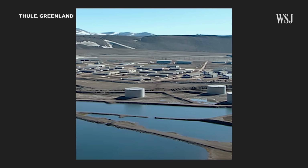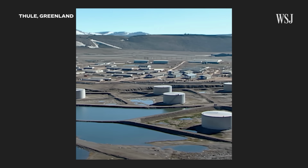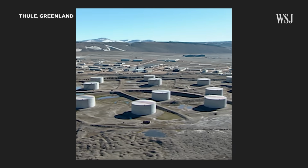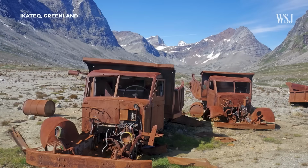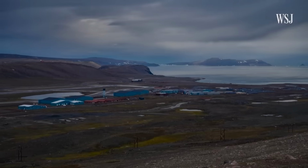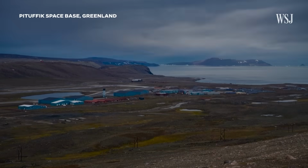But after the Cold War subsided, the U.S. shifted its focus and Greenland's military importance waned. The U.S. abandoned many of its posts, in some cases leaving behind military equipment that remains there to this day. And since 2004, the U.S. has really only had military presence at one base in Greenland. What used to be known as the Thule Air Base, but it's now the Pituffik Space Base.